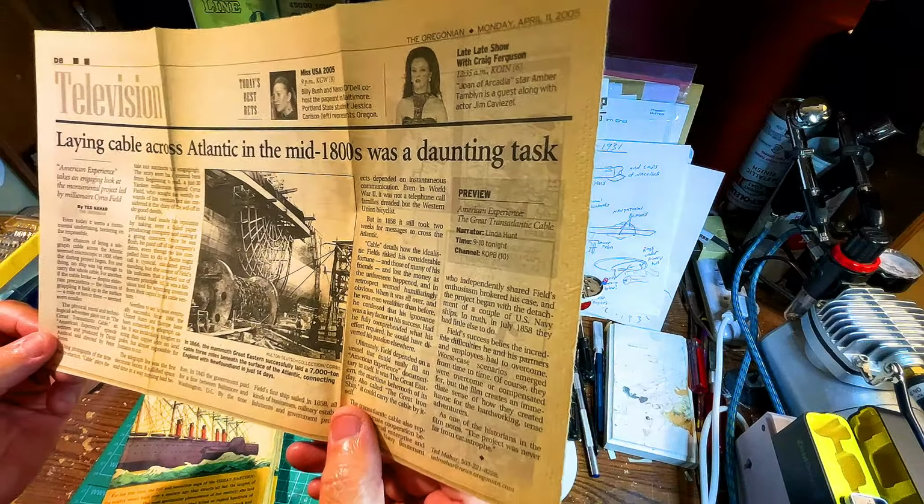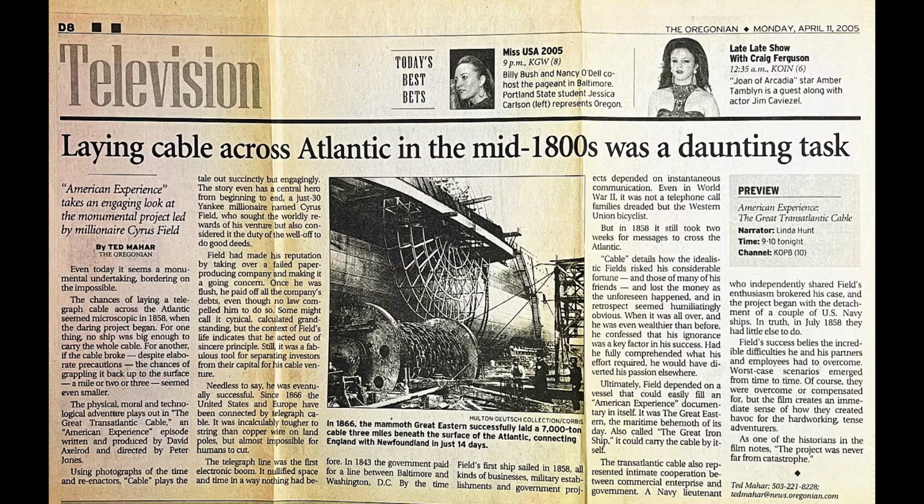The chances of laying a telegraph cable across the Atlantic seemed microscopic in 1858. Then the daring project began. For one thing, no ship was big enough to carry the whole cable. For another, if the cable broke, despite elaborate precautions, the chances of grappling back to the surface a mile or two beneath the surface seemed rather small. Physical, moral, and technological adventure plays out in the great transatlantic cable. Using photographs of the time and reenactors, Cable plays the tale out succinctly but engagingly.